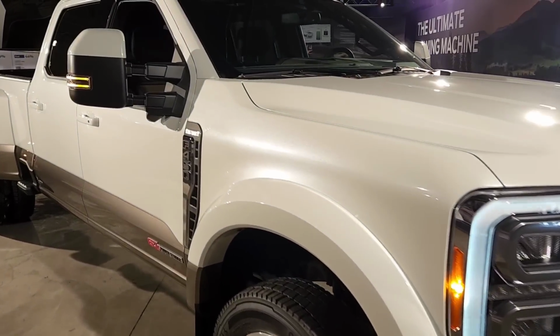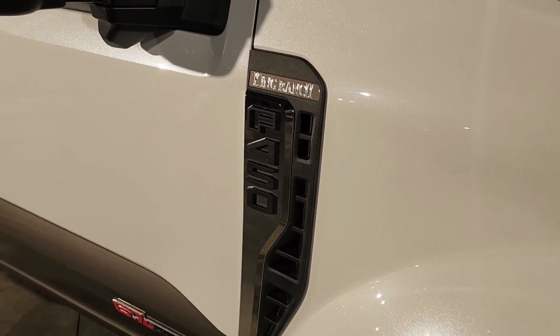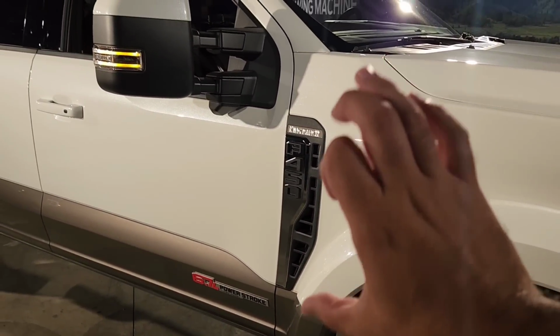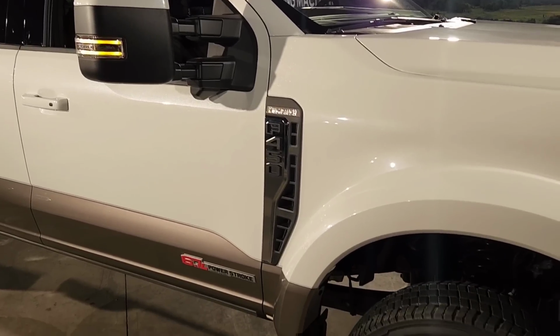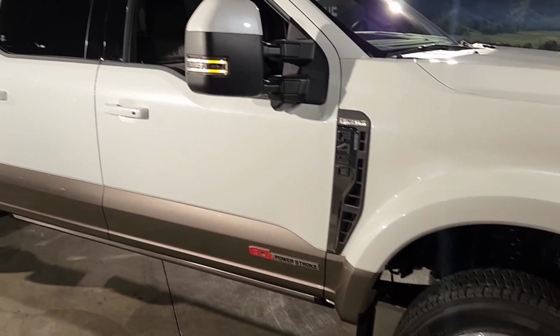Coming down the side, you can see this really, really cool little vent right here. This allows hot air from the engine to escape, but they've extended it down further now, so it takes up a much larger section of this front quarter panel, and it integrates in very well. Again, you have the same 19.5-inch aluminum wheels.